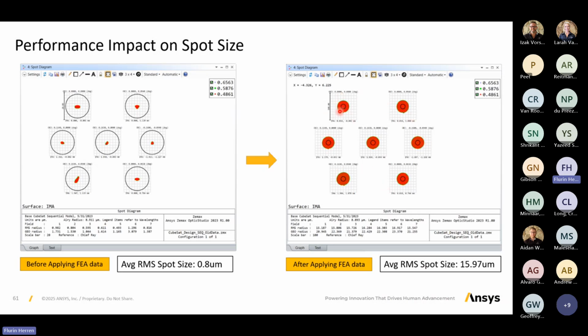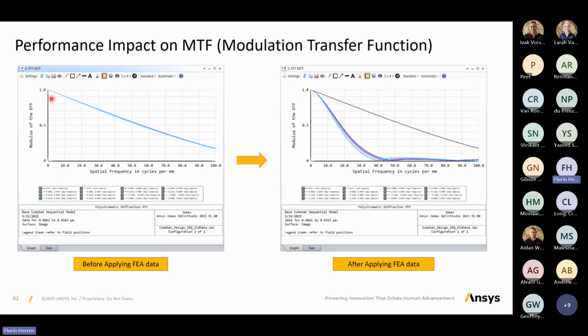And as soon as we apply the FEA data, we can now see that our average spot size is growing a lot more. So here it's more than 15 times bigger. And you can see here, this is the Airy disk, so the diffraction limited section of our light, and here you can see it's in the middle. So it's not diffraction limited anymore at all. So we're out of spec. Same with the MTF. You can see the MTF is dropping massively after we apply the FEA data.